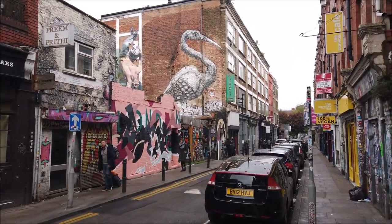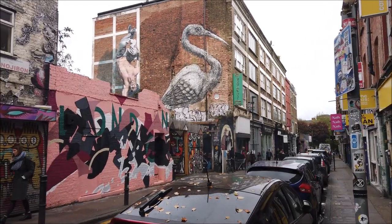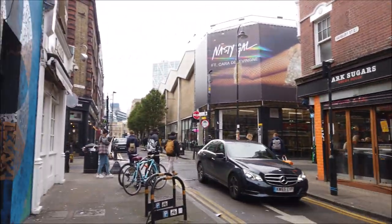I wanted to say is Tower of London, and then London Bridge, sorry, and Tower Bridge. Just going to have a look at this picture on the wall here. So we've just crossed Brick Lane and we're actually going to head back this way towards the city now.